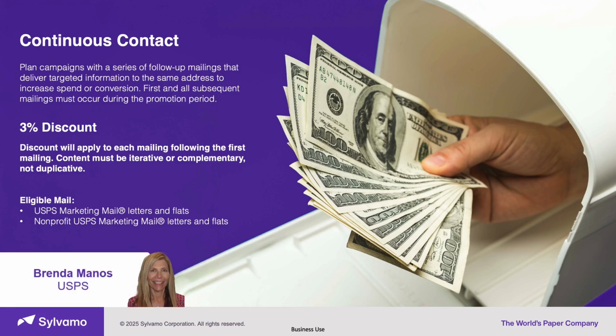It's a 3% discount. And it's basically, we're going to reward you during the months of April 1st through December 31st to do a continuous contact. We're basically going to the same addresses and changing your message throughout. It's like a journey to talk to your customers. I'll give you a quick example.